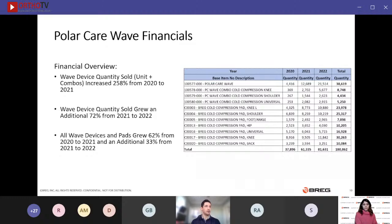So if you go to the next slide, I broke it down a little bit, not so much just a chart, but I looked at just the Wave devices, the quantity sold. So this is the unit itself plus the combos. So from 2020 to 2021, our units sold grew 258%. In addition to that, from 2021 to 2022, and this is just through November, our sales have grown an additional 72%. So fantastic growth. I don't see this slowing down anytime soon. We have a ton of opportunities lined up in the pipeline for 2023. This product is spreading like crazy, and it's really the first single patient use product to market.